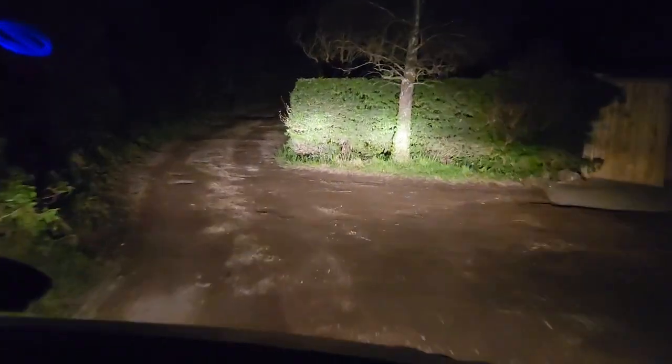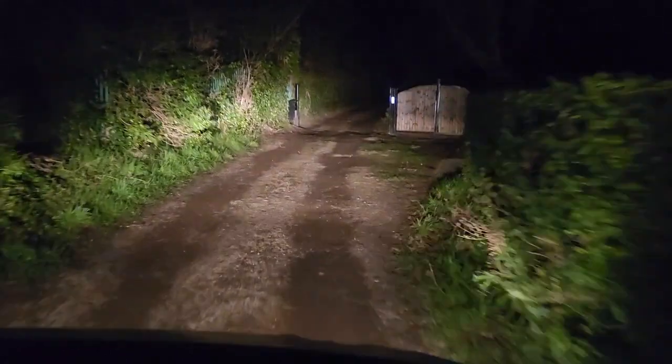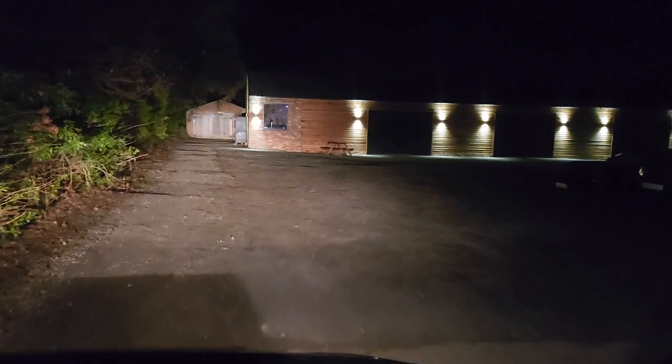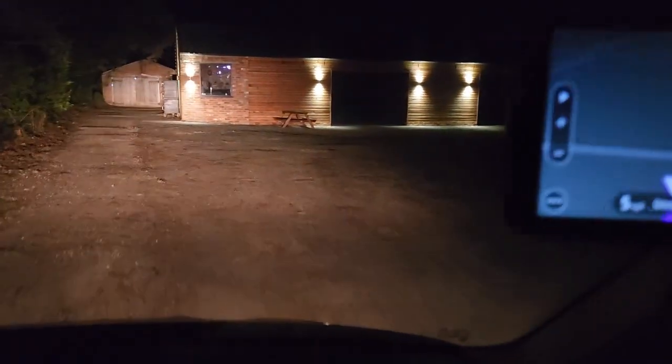That's it. Just arriving back at the ranch. Been a long day, but we're here now. We've got a bike on board still. I'll drop that off in the morning, and then get in the workshop, start the prep.